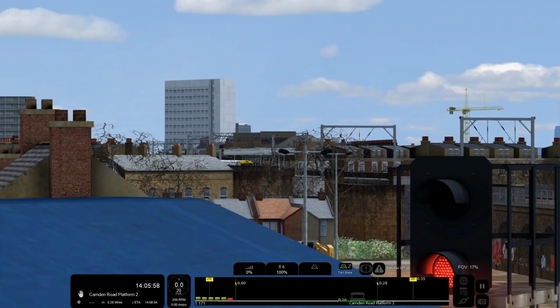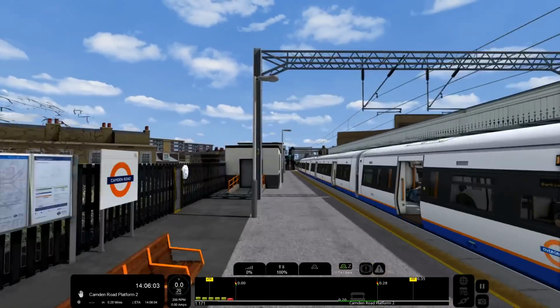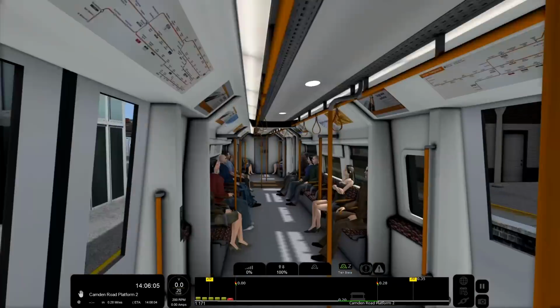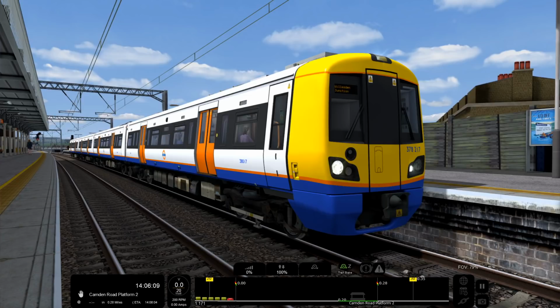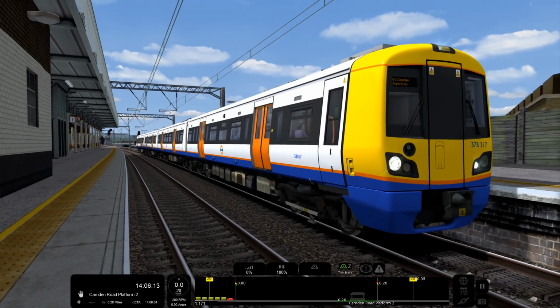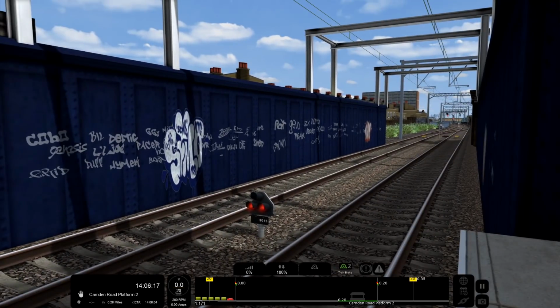How are we doing? He's still there. What is he doing? Come on, mate. He's apparently going to Wilson Junction. I doubt that. Come on, you're holding us all up here. What are you waiting for?